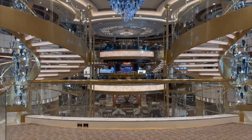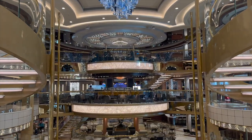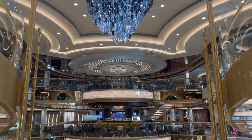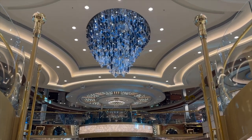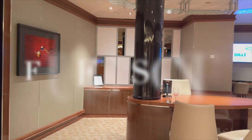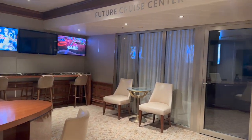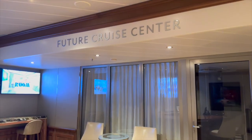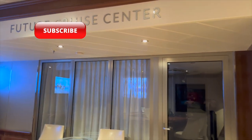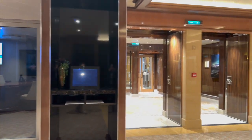This is Deck 6, Fiesta Deck. The Future Cruise Center is the area of the ship where you can plan your next cruise with a promotional deal. So once again, check your Princess event listing to see their hours of operation. Every night, your stateroom attendant will leave in your room a Princess event listing paper.